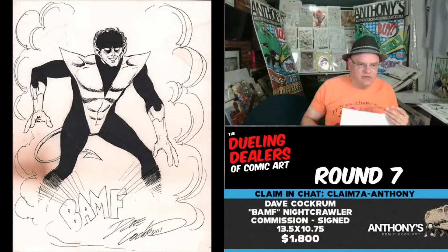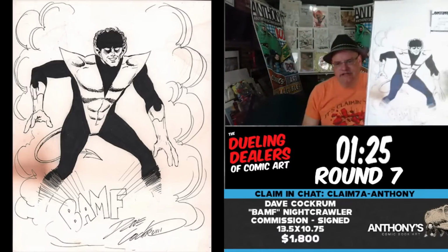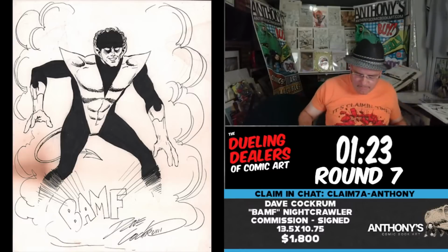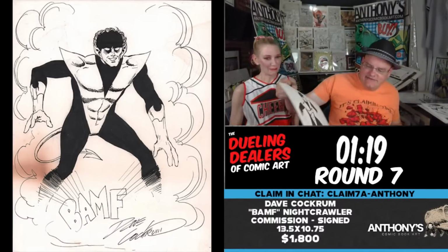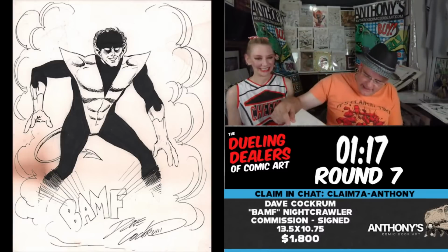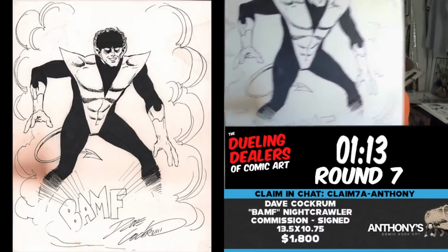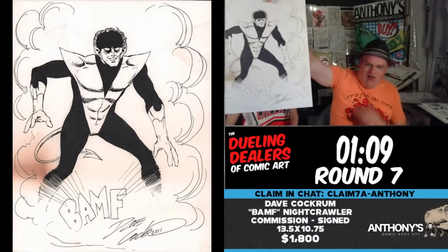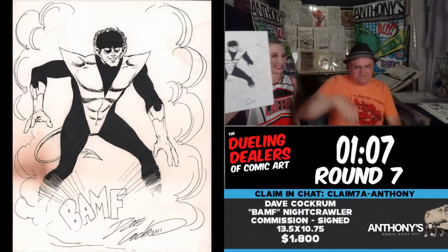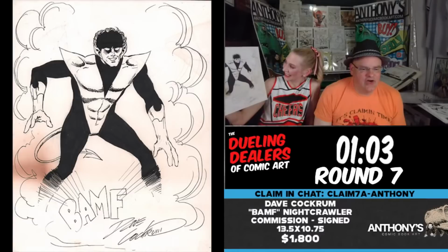All right. We've got a really nice Dave Cockrum Nightcrawler commission, and you got some BAMF to it. You got to have some BAMF to it. And the sulfur created by his BAMF has colored the page a little bit. Yeah, he totally had a BAMF. So a very nice, fun-looking Nightcrawler.